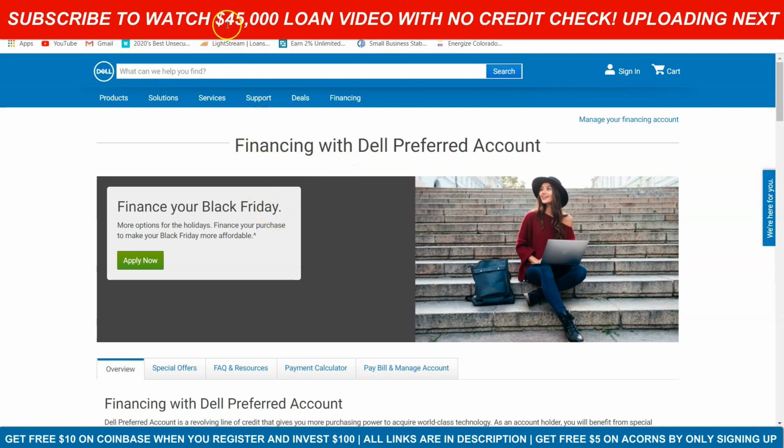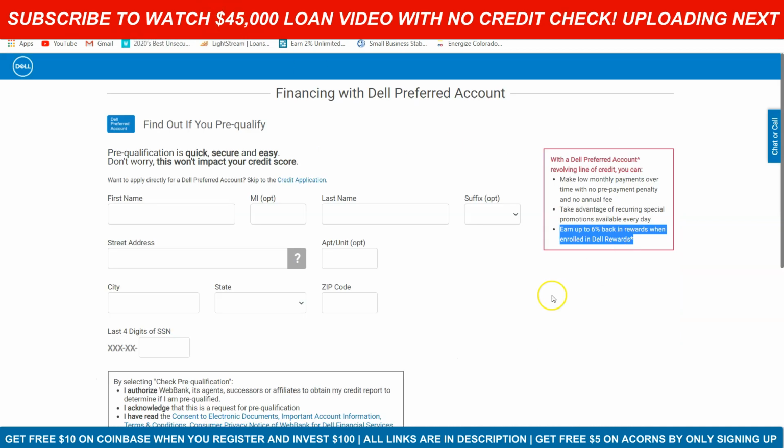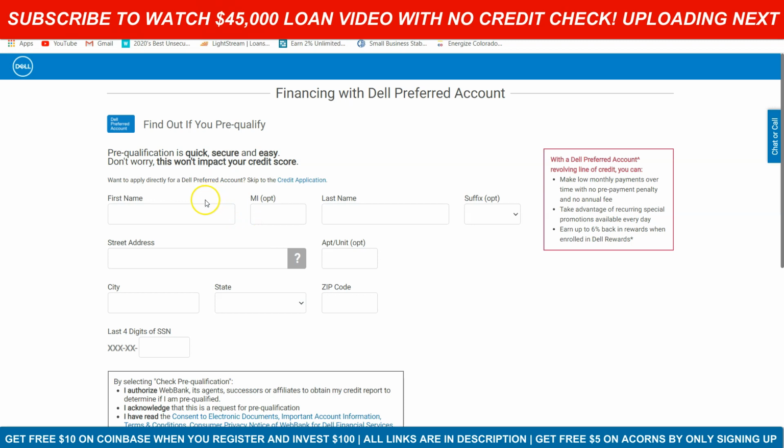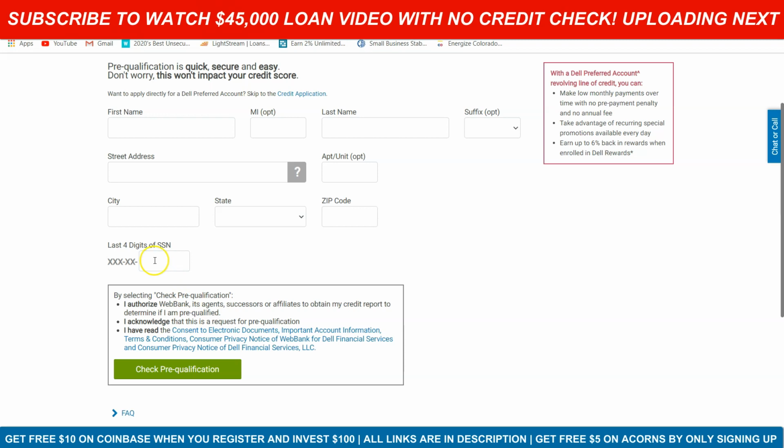And so let's go back and see how the application looks. So right here, as you can see, the application is right here. All you need to do is put your first name right here, and if you have a middle name, you can just put it right there, and then your last name, your suffix, your street address, your unit number, your city, your state, your zip code, and of course the last four of your social security number.